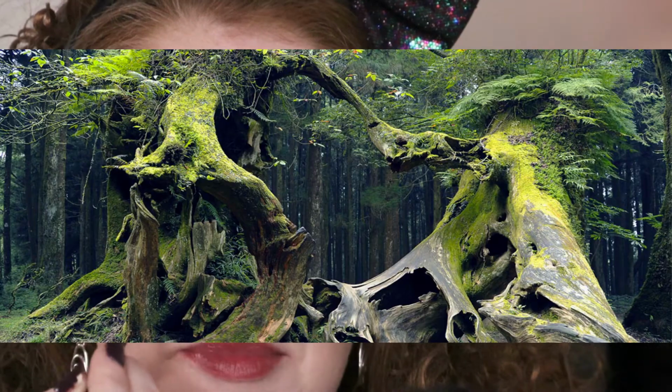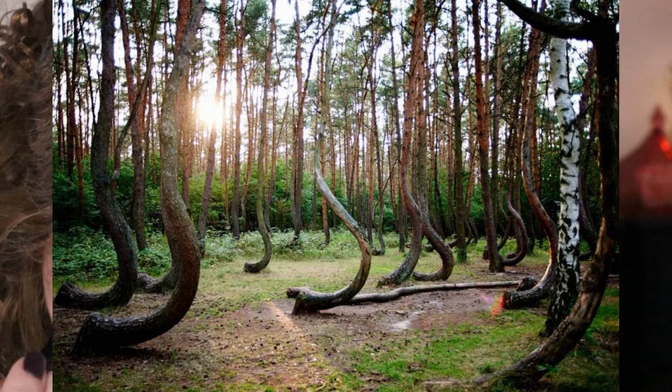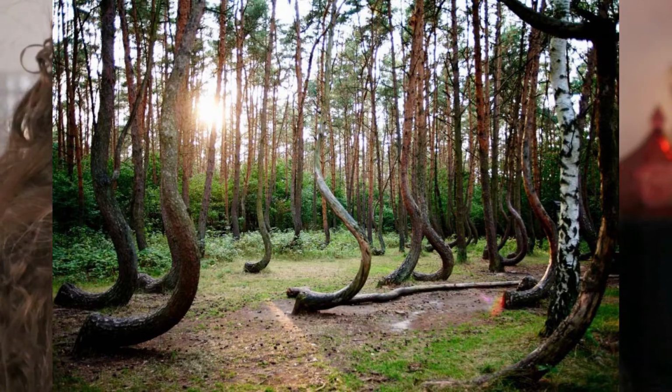Okay, so now I'm doing Cut Creep. It is said to be the world's most haunted forest. It is located in Romania, and it is named the Bermuda Triangle of that country, with tons of paranormal activities and unexplained events.